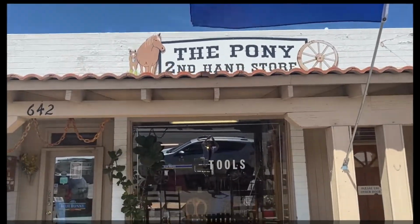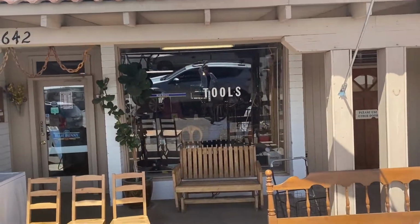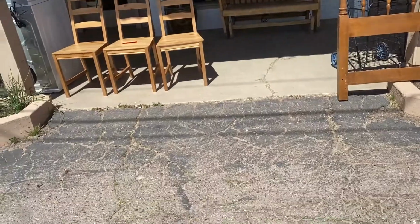Anyway, we are headed down the hill now to Wickenburg, Arizona, which will have more thrift stores because they're just a little bit bigger than Yarnell, as you can tell from all the winding around. So we'll go to Wickenburg, and then we're going home and putting our feet up.